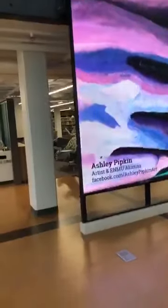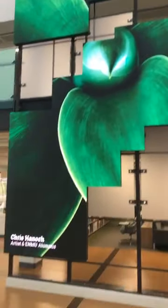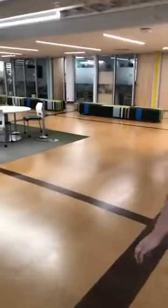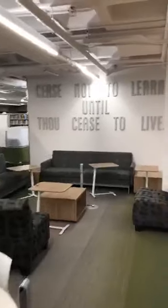And now we're going to head upstairs. We want to show, this is a two-story interactive screen that we can showcase student artwork on. Let's head over to the Reynolds Gallery to show that off too. So this screen here can show off student artwork. Slogan up on the library.